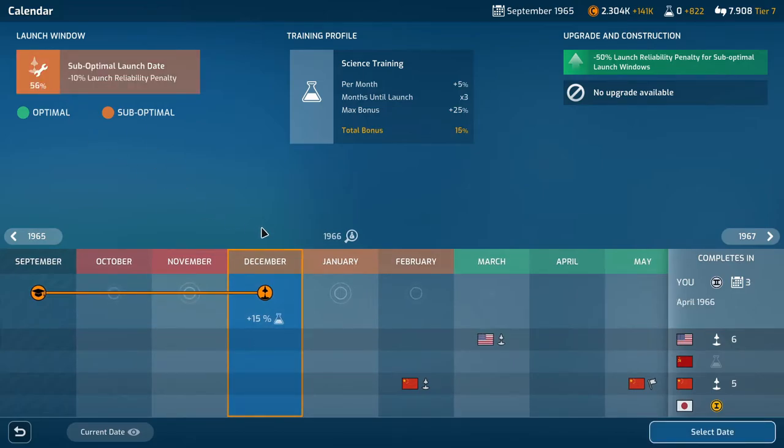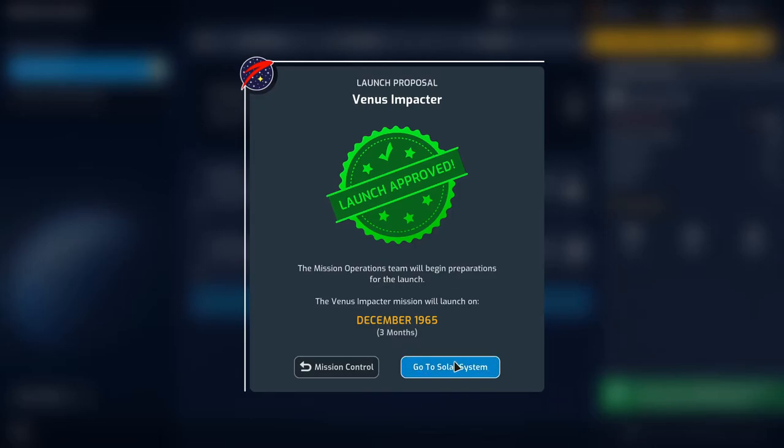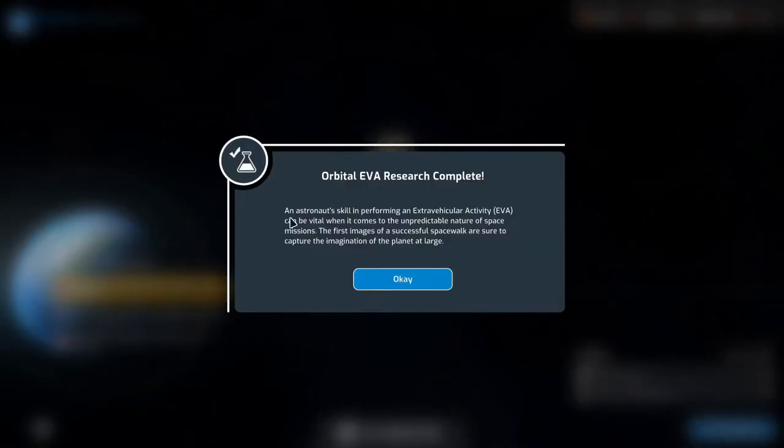56% launch reliability. We're going in December. We're risking it. We're risking it to come second.